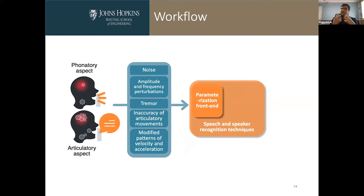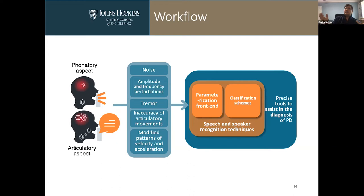We extract some features that measure all the different noise, amplitude, tremor, articulatory issues, movement in the speech. And we can use artificial intelligence to do classification, to do a better prediction or early diagnosis of Parkinsonian disease. This is the workflow that we are using for Parkinsonian syndromes. Okay, so let's see some results, for example, in our previous work using only speech.